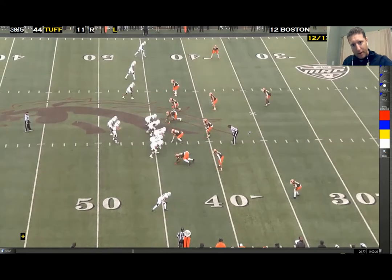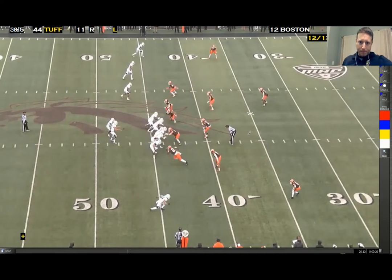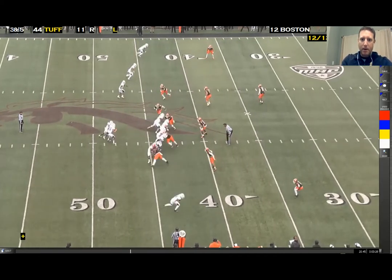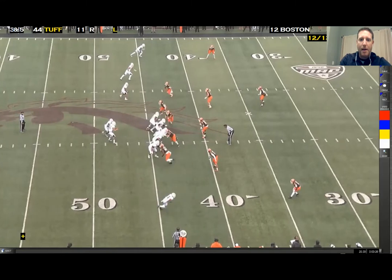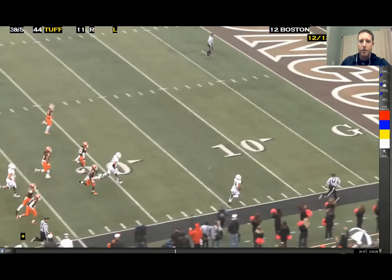He's going to ride that mesh. You can see him drop the ball right there. As he drops the ball, it keeps the Will linebacker tight to the box right here. That one step allows us to beat him with the ball and allows our receiver to go make a play and take it 50 yards for a touchdown. Okay, so that's where we start.